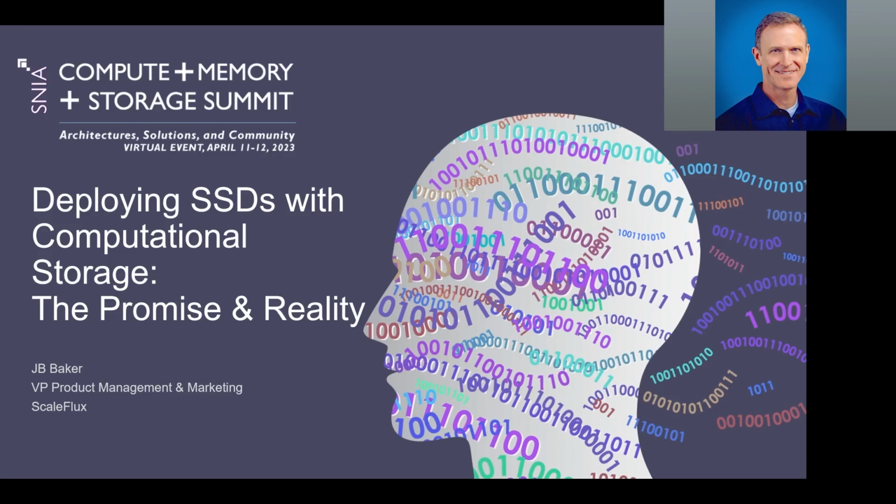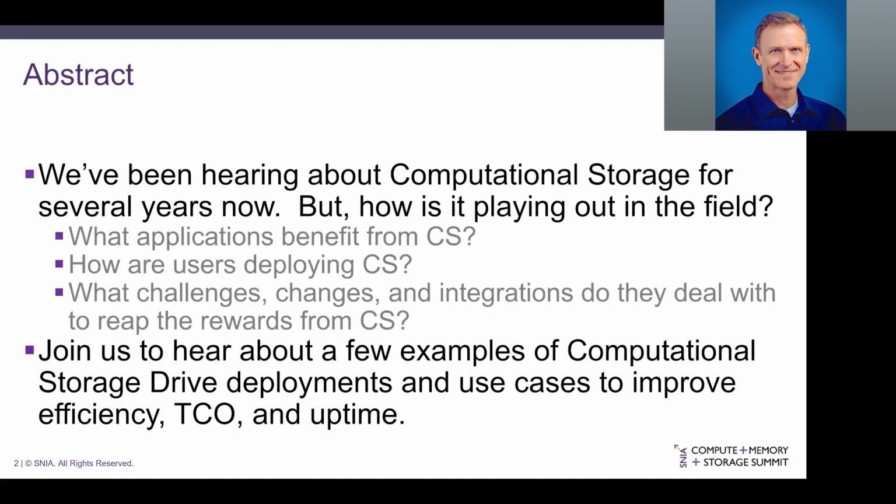I'm going to give you a quick rundown on deploying SSDs with computational storage and the expectations versus what we're really seeing out in the world. Just background, we've been hearing a lot about computational storage for several years, but how is it really playing out? That's what we're going to talk about here.